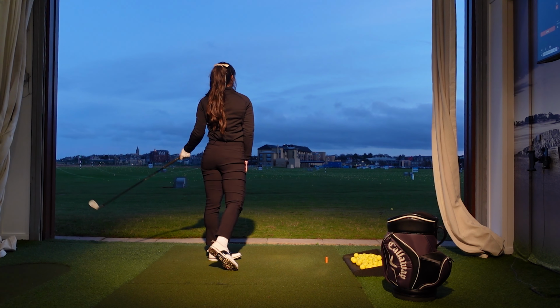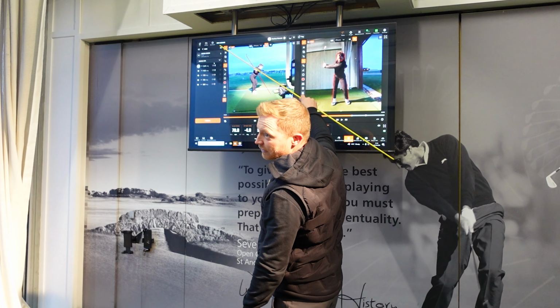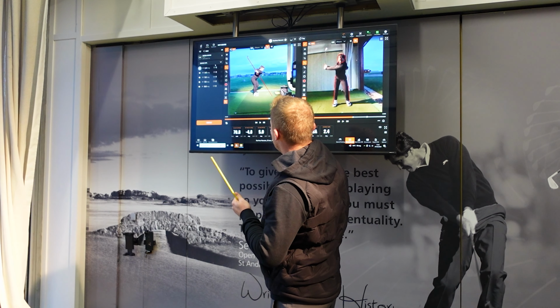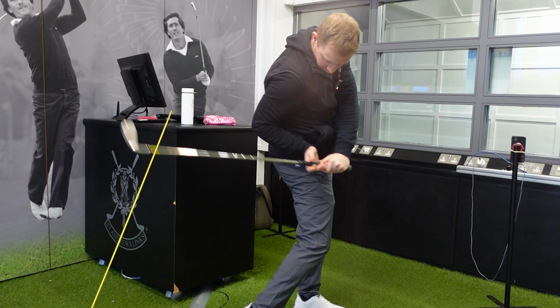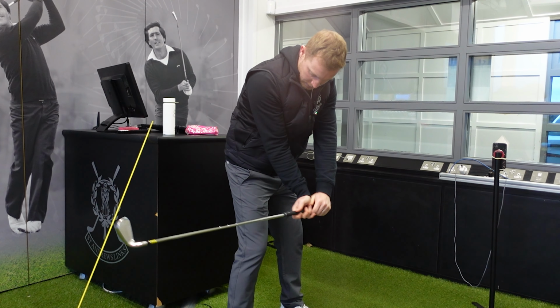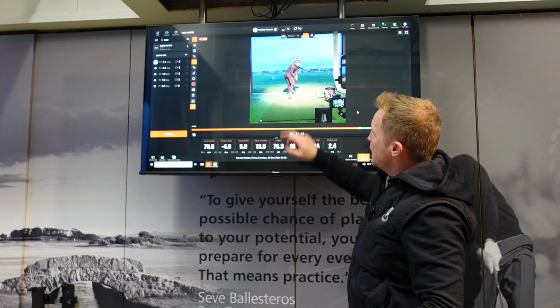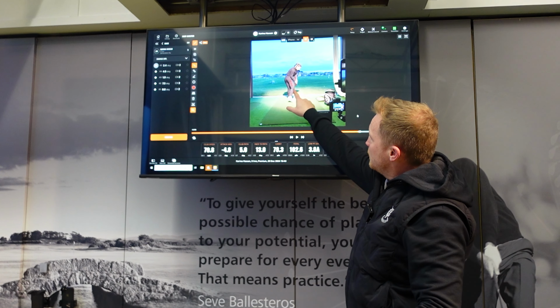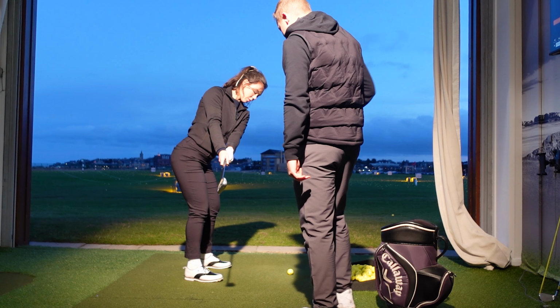Let me tell you a bit about the range itself. It has 60 floodlit bays, 22 indoor bays, all top tracer technology. It has a really good short game area, Sam Putt Labs, and it's also a Callaway Performance Centre. So as I'm a Callaway ambassador, any fittings you've seen me post on my socials or any future fittings you'll see me do are obviously all at the St Andrews Links Academy because, like I said, Callaway Performance Centre.